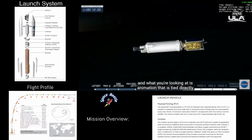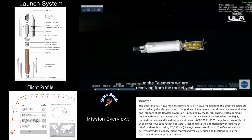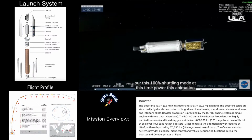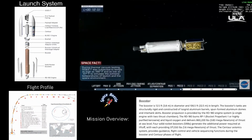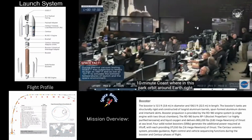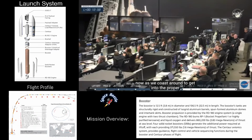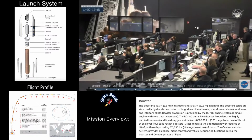Yeah, the team is using all the vehicle telemetry to power this animation that we're seeing, which is really good. The control system is operating at the 100% settling mode at this time. And as we heard Rob Kesselman say a minute ago, in this approximate 10-minute coast, we're in this park orbit around Earth as we coast around to get into the proper trajectory for that second burn, which will then send us on our way towards that geostationary spot we want to be.